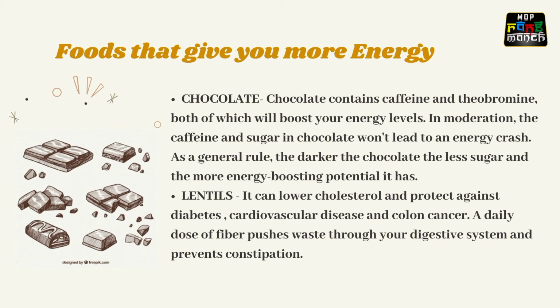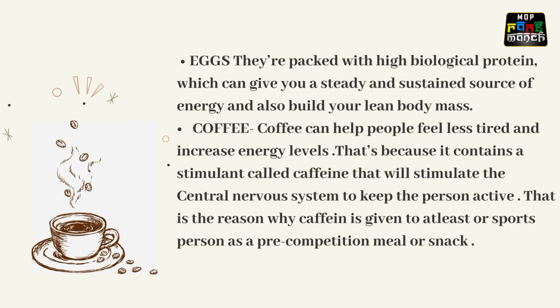Lentils. It can lower cholesterol and protect against diabetes, cardiovascular diseases, and colon cancer. A daily dose of fiber pushes waste through your digestive system and prevents constipation. Eggs. They are packed with high biological value proteins which can give you a steady and sustained source of energy and also build your lean body mass.